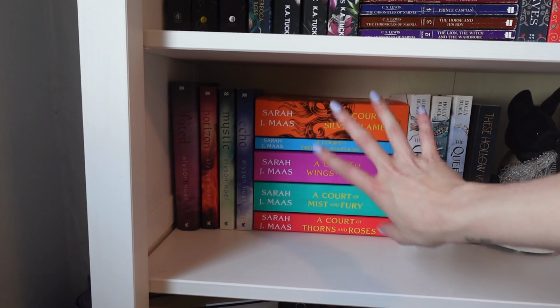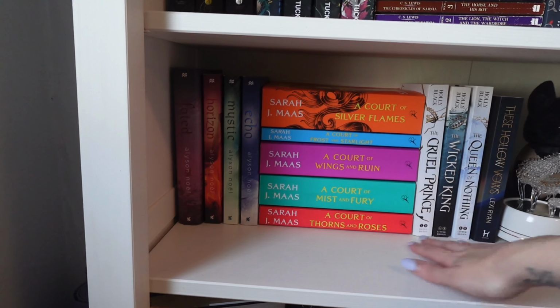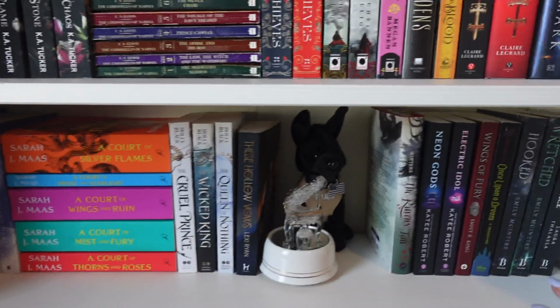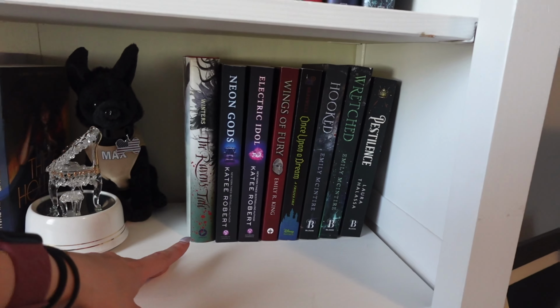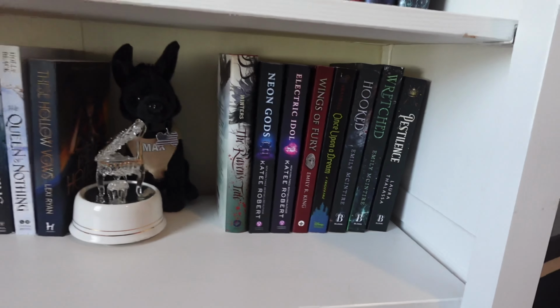And then I tried to show the change in subcategory with books like this. So these are some of my fae books. Then we have a break and we go over to some of my retellings. This is an Edgar Allan Poe retelling with a fantasy element. My Greek god retellings, everything like that.